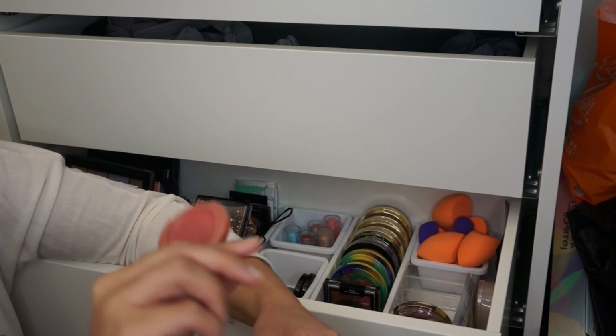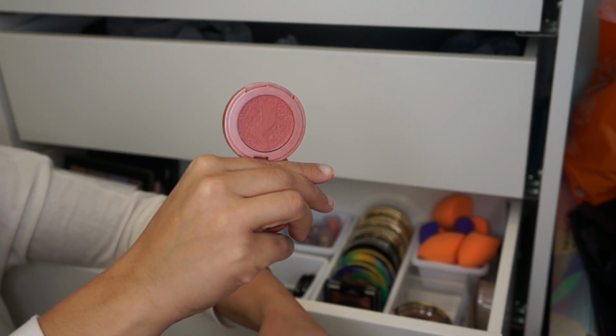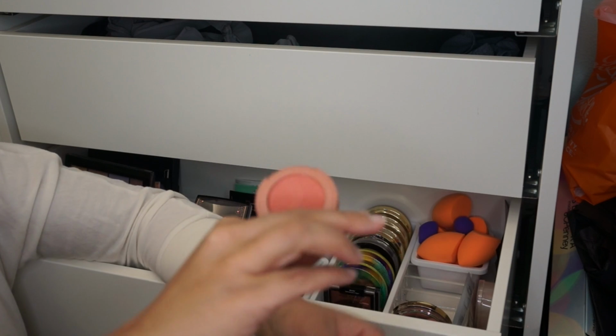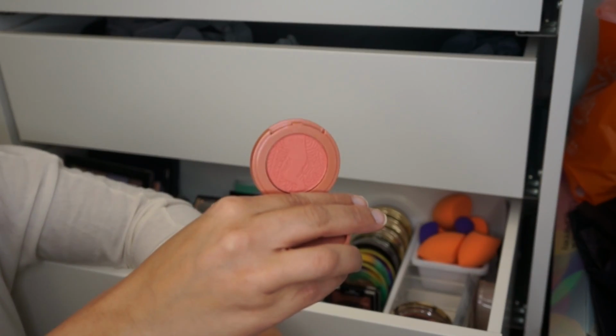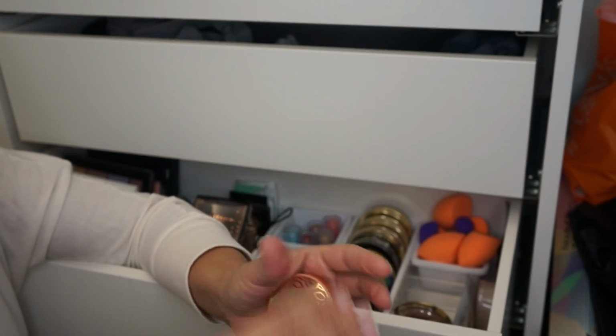This is in the color Flare, and this is more of a pink color. And then this is a more peachy coral color, and this is in Majesty. I haven't dipped into this one yet. I have dipped into Flare. Flare is a very pretty color.